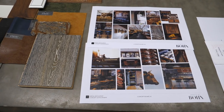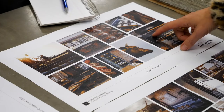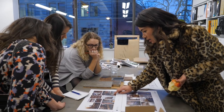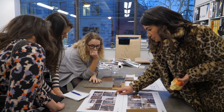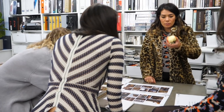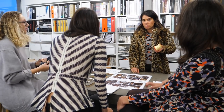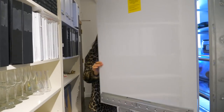I mean, I think the concept boards are great. They're very clear, so it's awesome. What I really like about this is the imperfect tile. Yes. I love the black steel. One thing we had talked about was no fabric, just vinyl or leather. No velvets or anything.